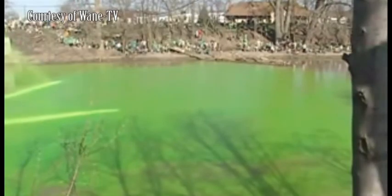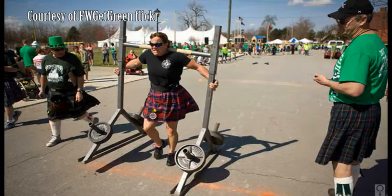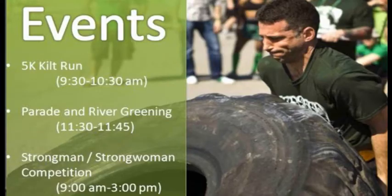But the river greening isn't the only event happening. There will be a 5-kilometer kilt run, a parade, and even a strongman competition. The festival will take place in a variety of areas. At 9:30 a.m., the kilt run will begin and end on Calhoun Street.